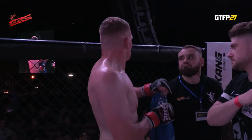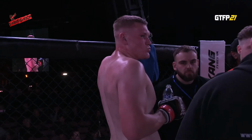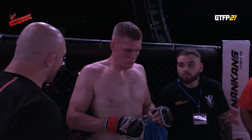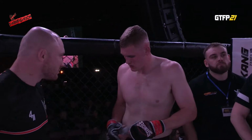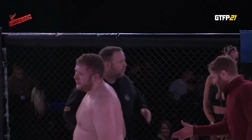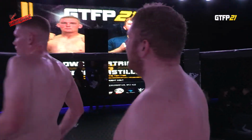Both guys seem pretty happy with their performances. Yeah, I think both guys think they've done enough to get the nod, and that's always the awkward position though, because one of them's going to end up disappointed when they think they've won it. But no matter who wins or loses, they should both be proud of their performance. Absolutely, yeah. Owen's striking looked very clean, and Castillo brought it back from that first round, so both should be very proud of themselves.